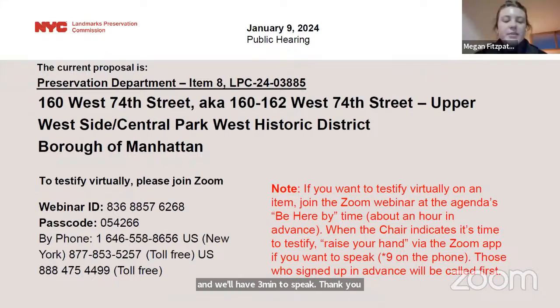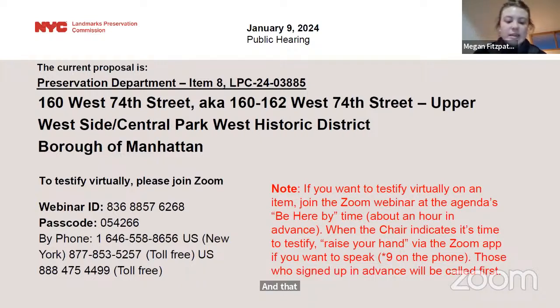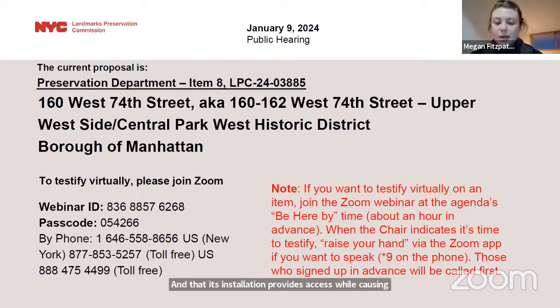Hello, Commissioners. Megan Fitzpatrick speaking on behalf of Landmark West. The Landmark West Certificate of Appropriateness Committee recognizes the proposed stairlift is the most optimal means of accessibility for this existing condition, and that its installation provides access while causing the least disturbance to the historic fabric. The proposed rooftop addition at the rear should be set back from the rear wall by at least a foot to differentiate it from the original fabric. Thank you.